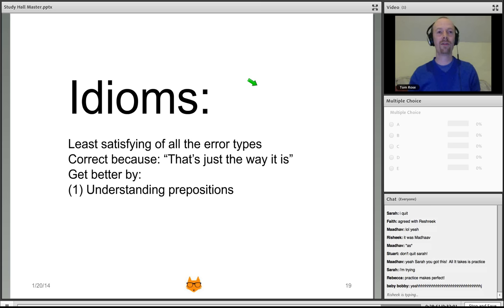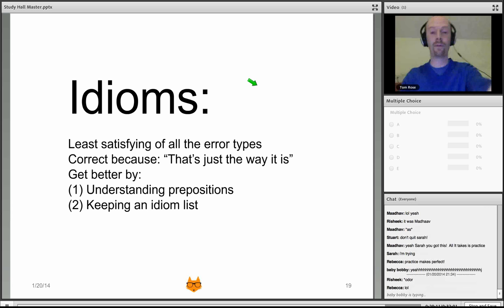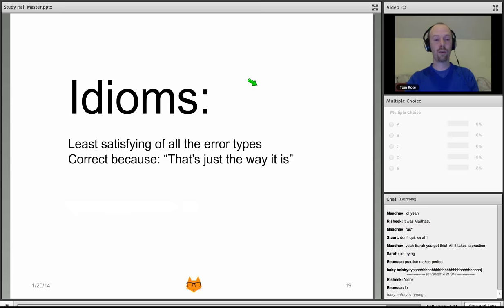And second of all, keep an idiom list. So, for example, many of you had that consider. You use the idiom consider to be, where the correct idiom is just consider, and to be should not be in there. So put that on your idiom list. Also add this other one, regarded. So if you got the regarded one, put that one on your list as well.